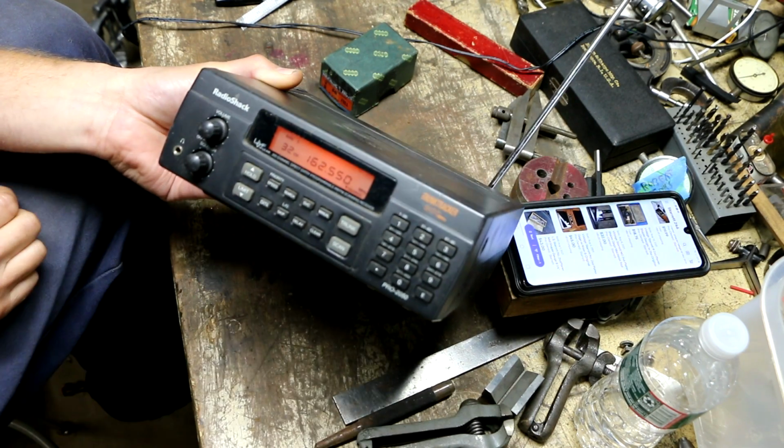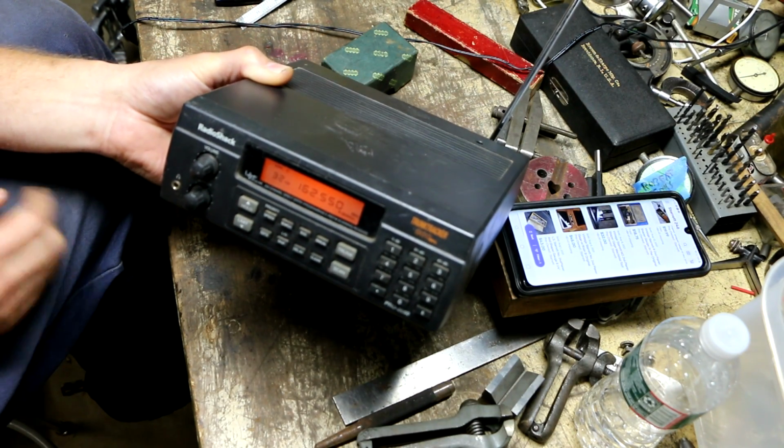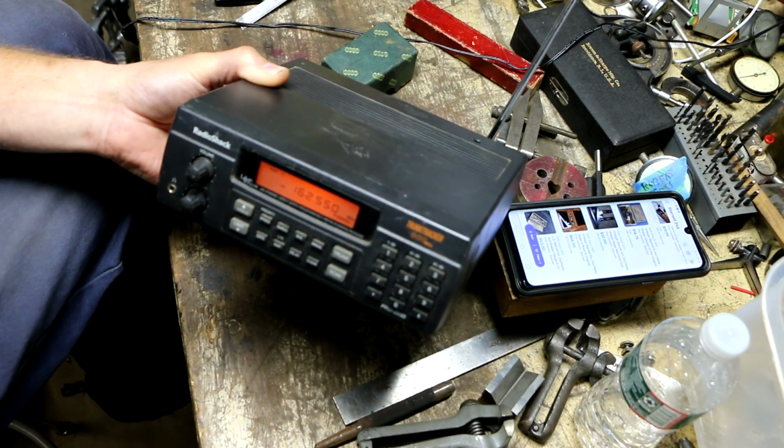So it seems to be working perfectly fine. So looks like once I program it, get it all set up, I'll have a new scanner for my shop.